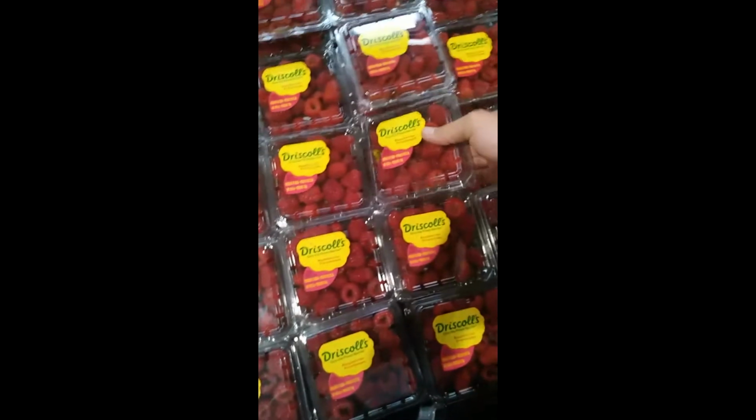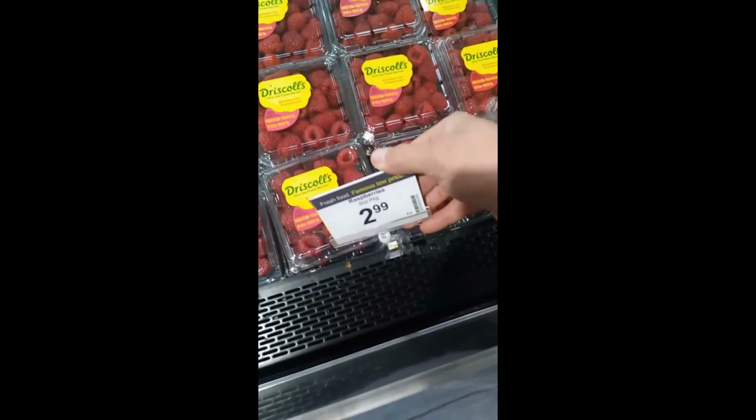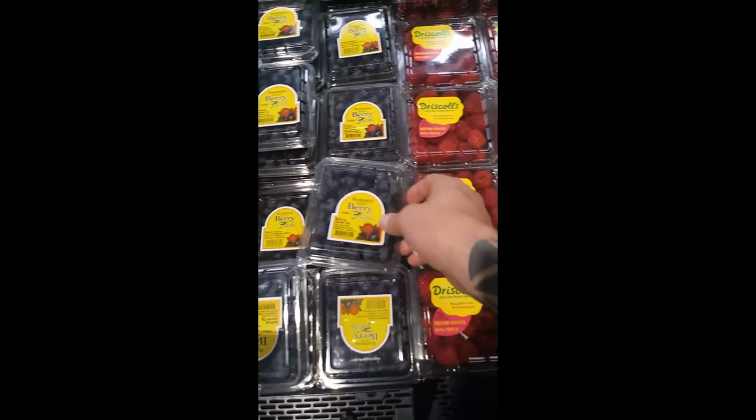Okay, so here's raspberries like I was looking at the other store, and like I said, they are definitely more expensive here. They were $1 there, they're $3 here for the same size package, and they look just as fresh as they did over there. Blueberries, exactly, I was right on the money. I said they were $2 here, $2 there, so definitely you can buy those either way.